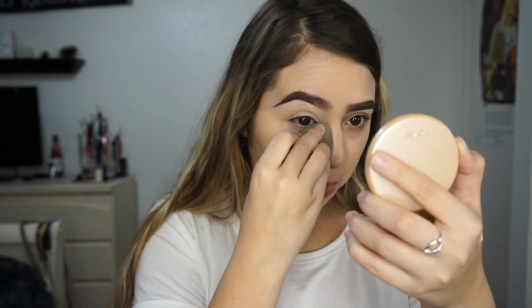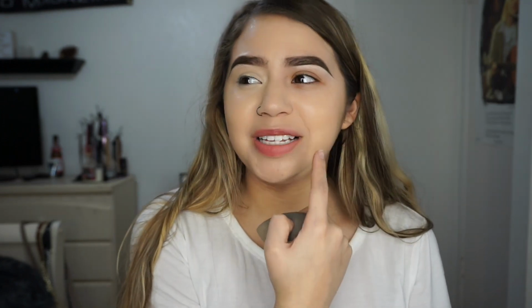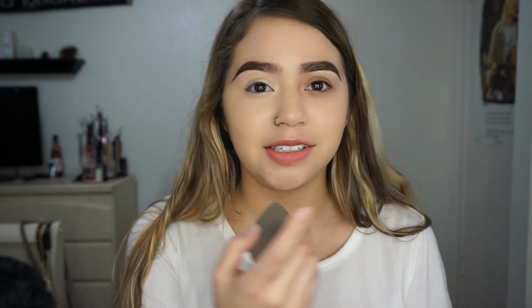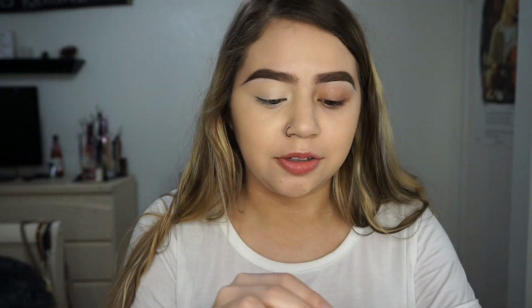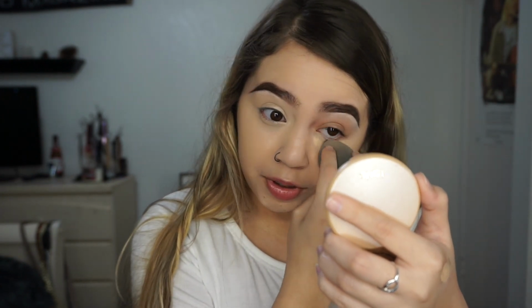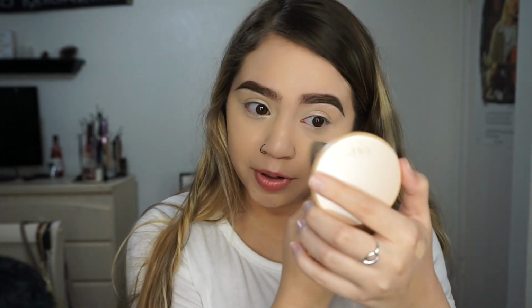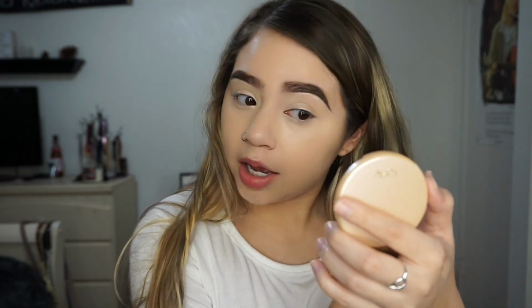The formula is kind of dewy. But you can see it does cover, wow, it makes this side of my face look disgusting. Jesus, you can see it covers a lot though. But this is definitely a concealer that you're gonna want to set right away because it is pretty creamy. I look like a naked mole rat right now with no mascara on or anything. I do like it a lot so far.